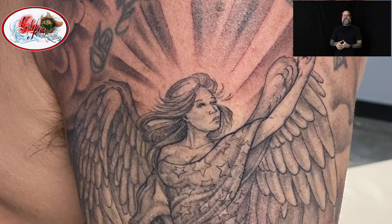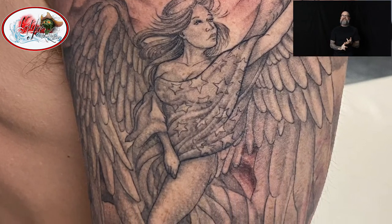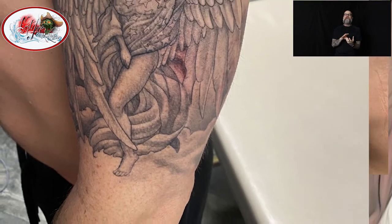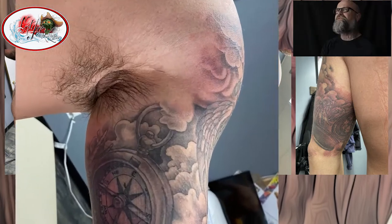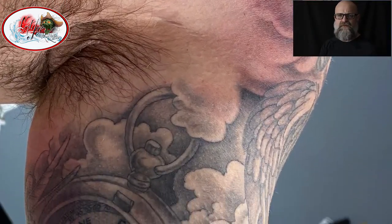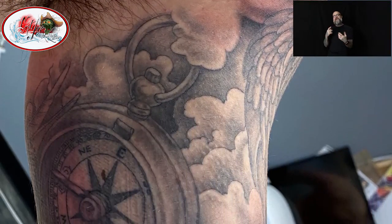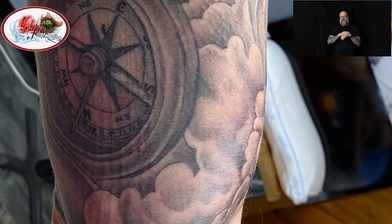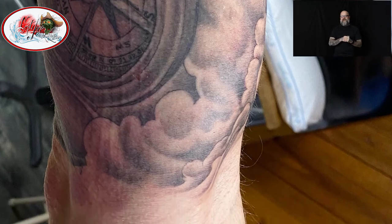Anyway, this is a tattoo I did on a guy. I think I did it in 4 settings. I did the angel thing, and then we did the clock or the watch or compass. What is it? It's a round thing. Anyway, it's in there. Four sittings. The last one, we did the rays up above the angel there, wrapped in the American flag.